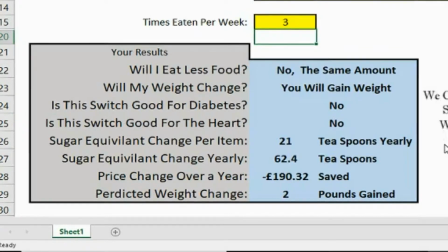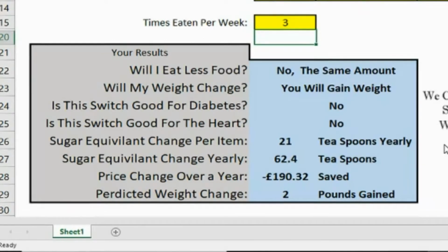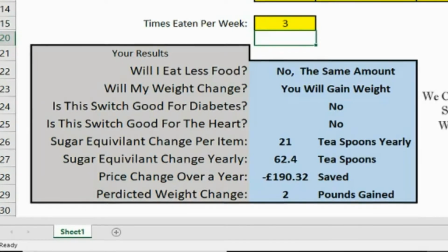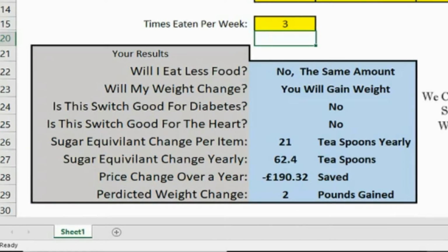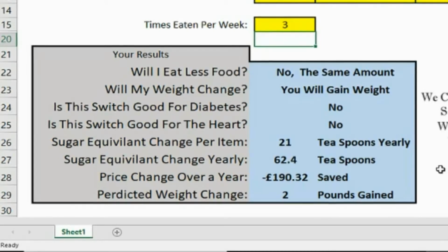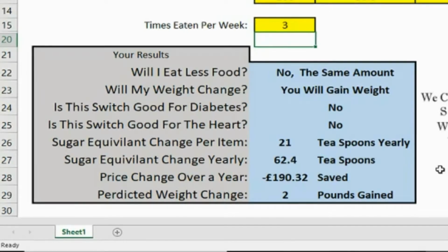So if you want to gain weight, it's about £2 per year. So it's not a massive weight gain, but interestingly enough, you can gain weight eating fruit and veg, and in this case cabbage. It's not a good switch for diabetes, it's not a good switch for heart, and you'll be eating 21 teaspoons of sugar extra, which equates to 62.4 teaspoons of sugar extra throughout the year.